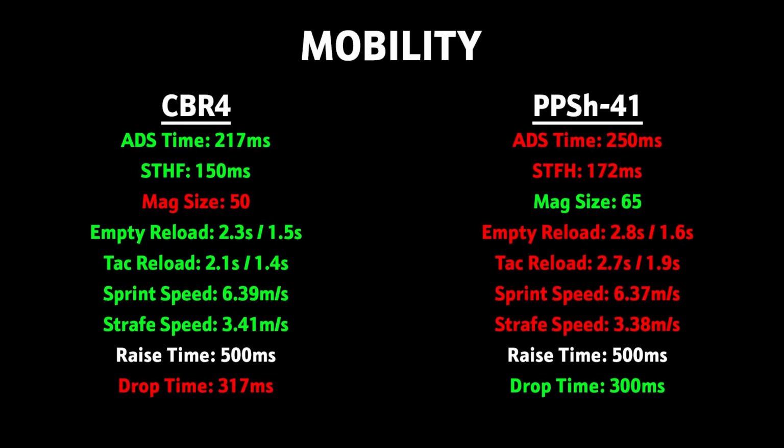After that is going to be our miscellaneous mobility stats, including ADS time, sprint to hipfire, mag size, empty reload, tac reload, sprint speed, strafe speed, raise time, and drop time.